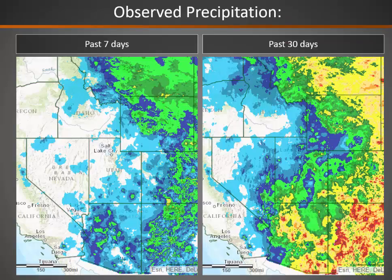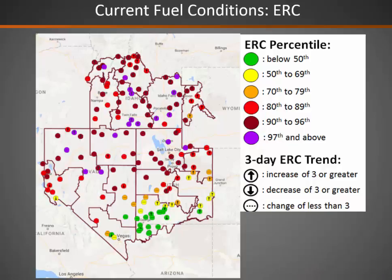Observe precipitation, both past 7 days and past 30 days, very dry across Nevada and Idaho. It's only been about 3 or 4 weeks that we had some very heavy monsoonal type activity across parts of southern Utah. They may see a repeat of that, but that's where our fuels are the most moist at the current time. So with that, let's take a look at our fuels, our ERCs.